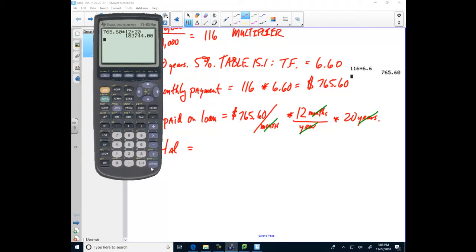But keep in mind, we borrowed 116. So it's pretty much 50% of what we borrowed originally. So I'm pretty sure this is okay. 183,744, even.